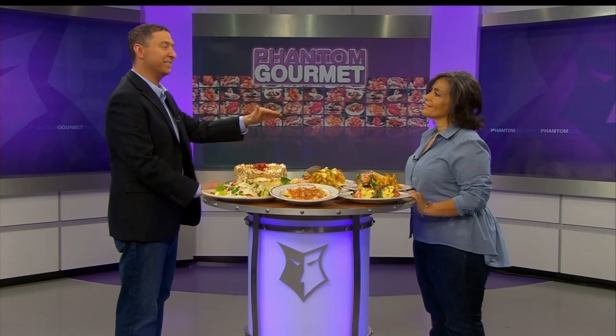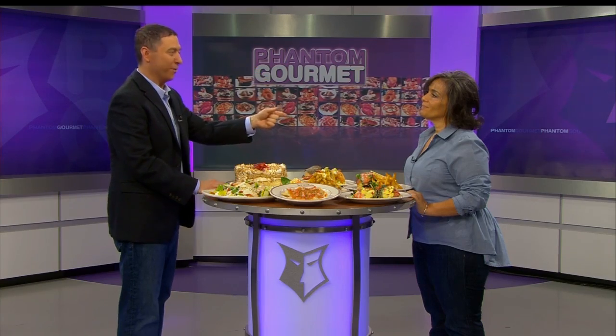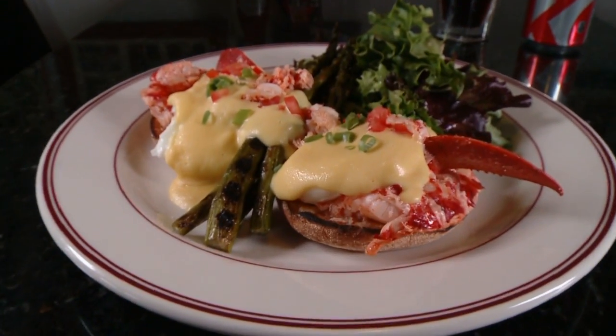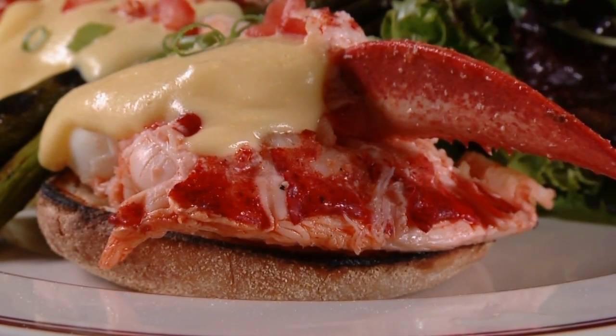So let's start with breakfast, okay? You guys do a Lobster Benedict. There's a lot of Benedicts out there, not a lot of Lobster Benedicts, but if you're going to get one, people should probably get it at Arthur and Pat's. So give me all the layers. What's going into this? So the lobsters are brought in daily. They're cooked, they're shucked, and turned into anything you wish for.